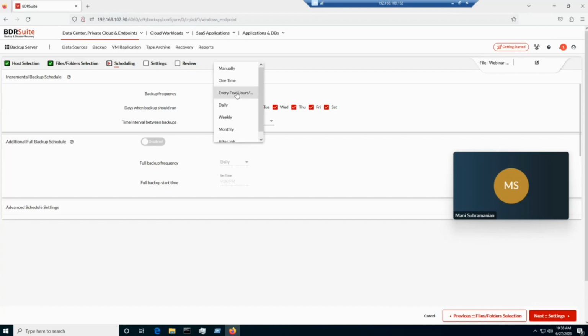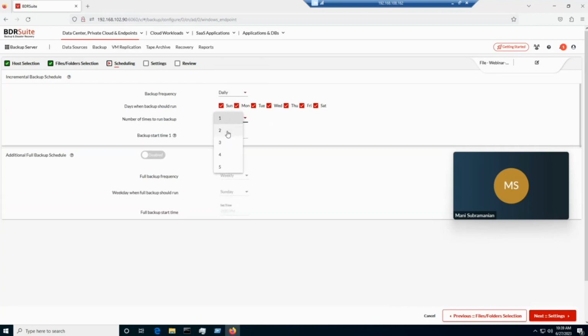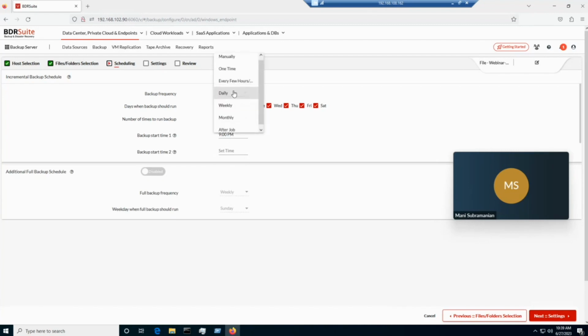Then scheduling. With this option, I have multiple backup frequencies that I could schedule. As I told you, it is more like automated backup scheduling that you will be doing. So if I want to run every few hours or minutes, I can just choose this option. The minimum RPO would be every 15 minutes. So from every 15 minutes, I'll be able to configure the backups for the folders that I've selected. That's the minimal RPO. If I want to run it on a daily basis and the number of times within 24 hours, I can even choose that over here. And next is running on a weekly basis, and then I can have it run on a monthly basis, or after a particular backup job, or I can do it on a manual basis as well.